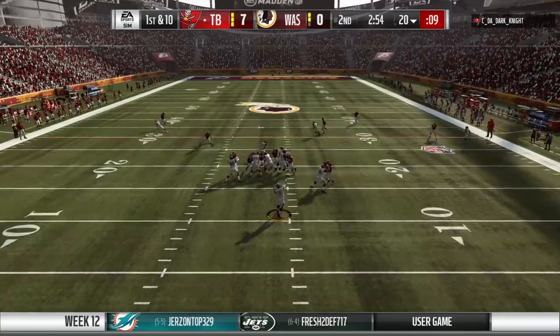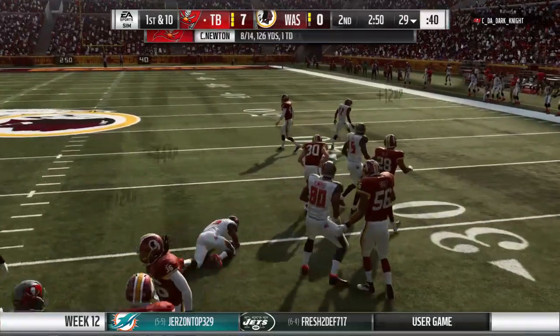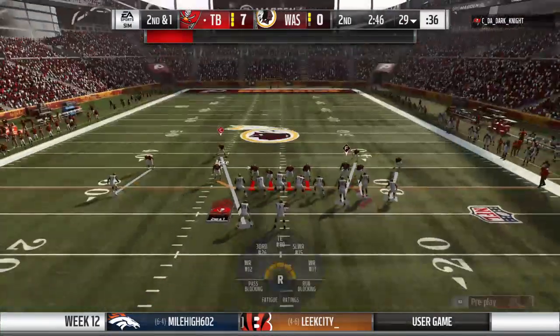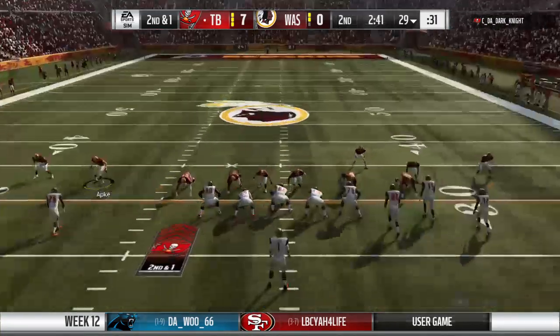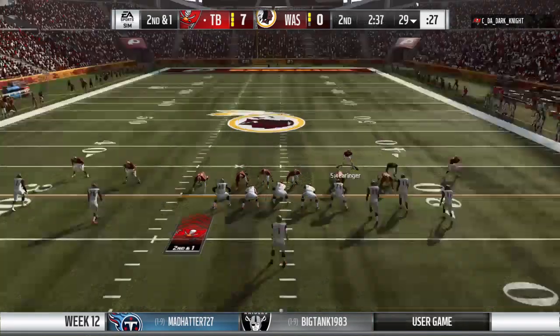On first down, Newton drops it to Jones in the flat. And he'll get to the 29-yard line, brought down there. Give him 9 on the play, and it'll be second and about a yard. And just in general, Charles, on a play like that, how tough is it for the defense to account for a running back essentially being a receiver downfield?